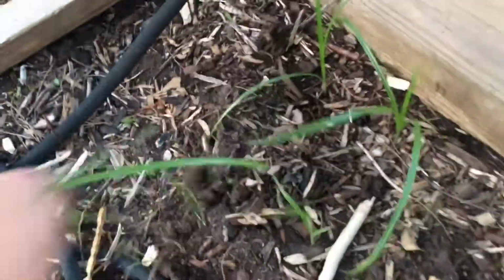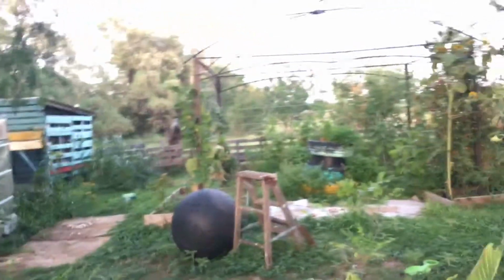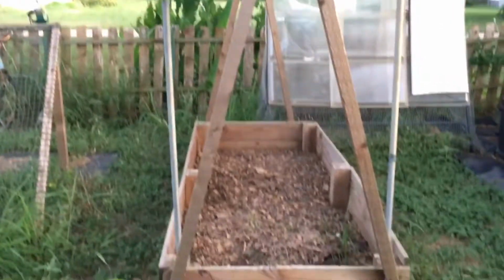But I have this bed, where those honeydew melons are going to be, pretty much empty, and this bed over here that's empty, that I'm thinking about for my fall garden.